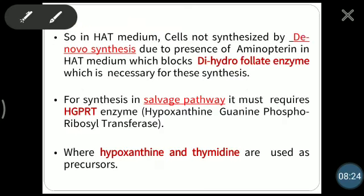In HAT medium, cells cannot synthesize by de novo synthesis due to the presence of aminopterin in HAT medium, because it blocks the dihydrofolate reductase enzyme, which is very necessary for the synthesis. And that's the reason that for synthesis in the salvage pathway, it must require the HGPRT enzyme.